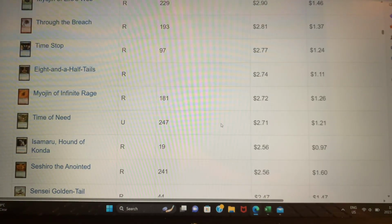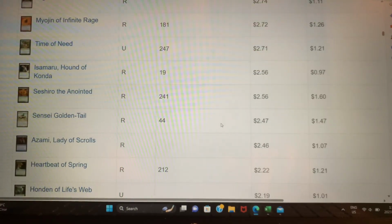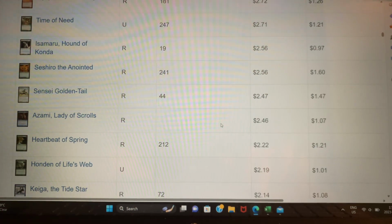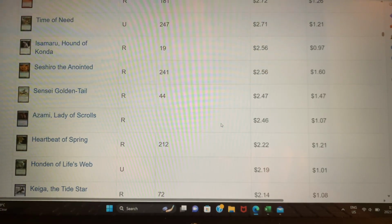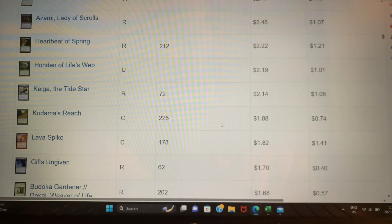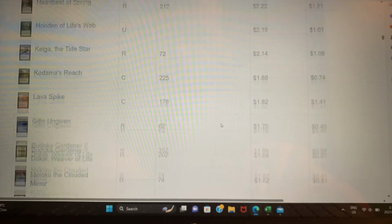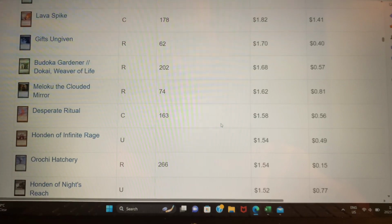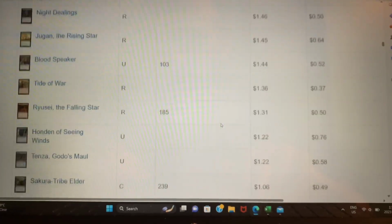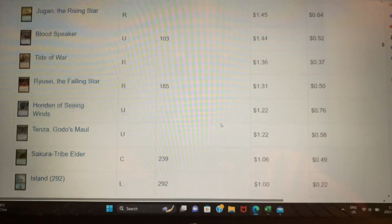Time of Need would be a card that would be an interesting reprint because it's a solid, I'm pretty sure it's a search for legendary. It's always held an okay enough price. Kodama's Reach would be a solid, well, I assume Kodama's Reach is in. I assume Cultivate. I assume all the staples they reprint in every commander deck. I assume Tribelder also.